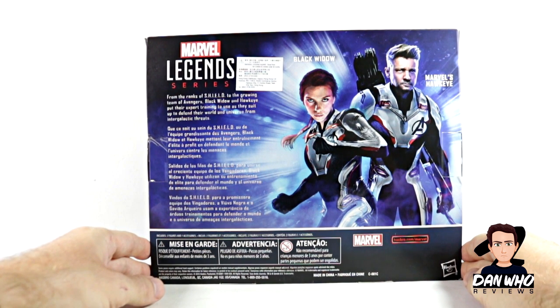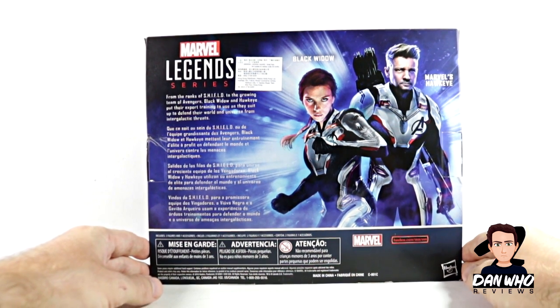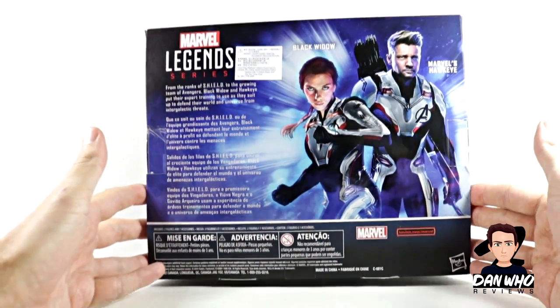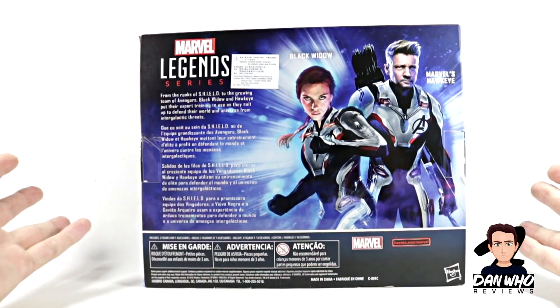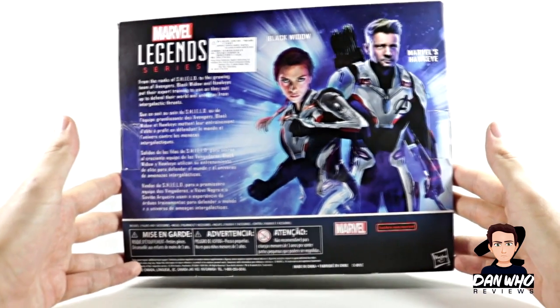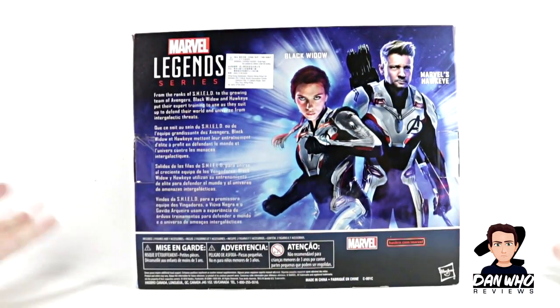Black Widow and Hawkeye put their expert training to use as they suit up to defend the world and the universe from intergalactic threats. So they're suiting up to fight off intergalactic threats. Maybe they're just spacesuits. Who knows? They weren't wearing them when they went to space in that trailer, but that could be early on in the film. Rumoured they're going to battle Thanos a couple of times. Again, fun to speculate, but we just don't know.